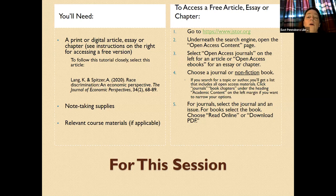You're also welcome to use something from a course you're working on, or one that you're going to have soon, or possibly something you've finished already and would like to just go back over and maybe get in the habit of going through these steps and strategies. If you want to follow this tutorial closely, then you can choose the article Race Discrimination and Economic Perspective from the Journal of Economic Perspectives, and you can follow these instructions on the right for getting to that.